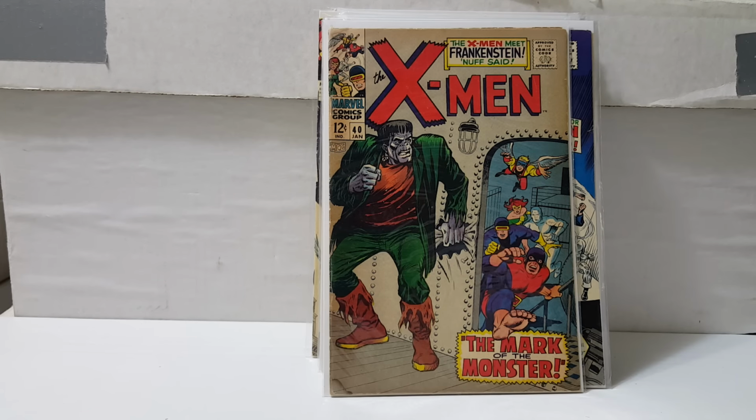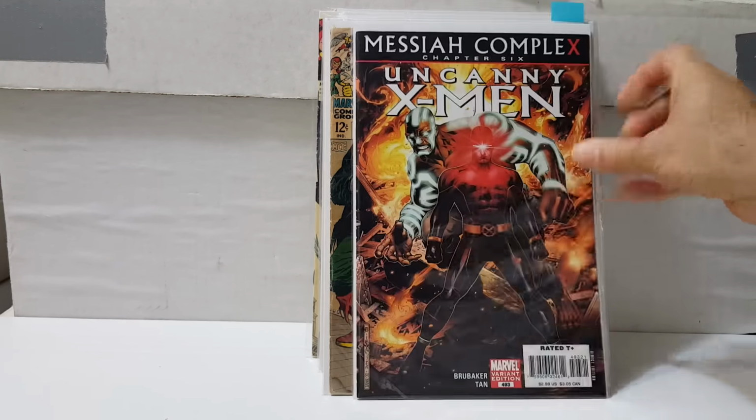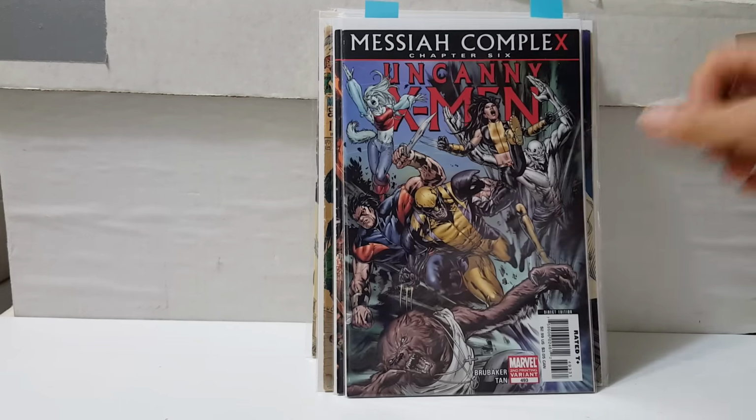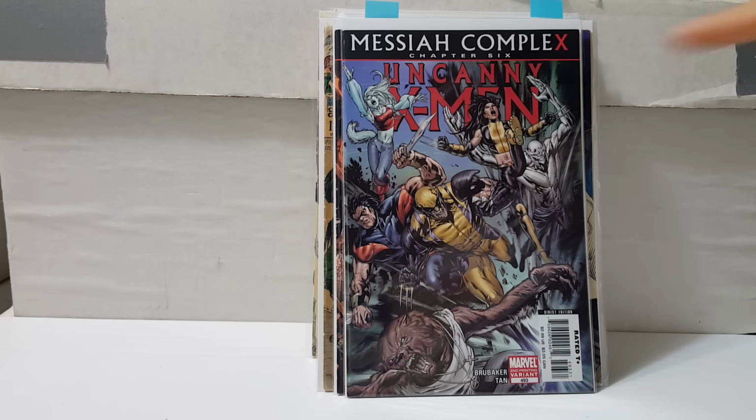This one is the first time with all the X23 hubbub going on. This book is slowly garnering some steam. These versions here. This is Uncanny X-Men 493. This is the Chung 1 in 10 variant, and then this is the second print variant. The reason is that this is the first time X23 joins X-Force. So, and there she is right on the cover there. So this book is garnering some attention.